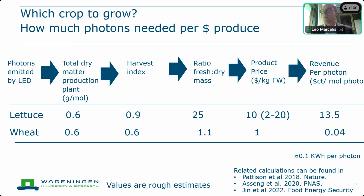So the main message: I could grow any crop in the vertical farm. Technically, I can grow all crops in a very good way. The question is, what can we do economically? And this is an example that shows lettuce is in fact much more economically feasible than wheat.